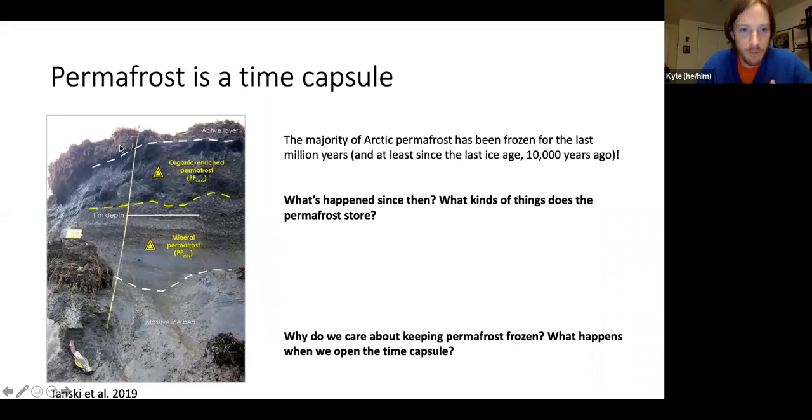So like I mentioned before, permafrost is sort of like a time capsule of everything that's been going on since that material was initially frozen. So in the Arctic, in the Northern Hemisphere, the majority of that permafrost has been frozen for as long back as 1,000,000 years, and at least since the last ice age 10,000 years ago. So if the criteria for being permafrost is just that the soil has to have been permanently frozen for the past 2 years, a lot of this permafrost has been frozen for way longer than that.